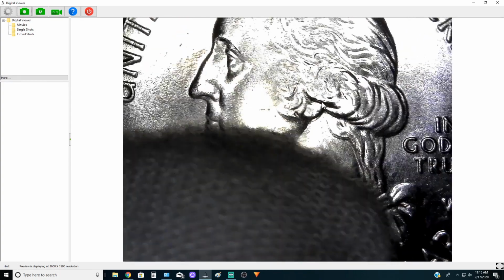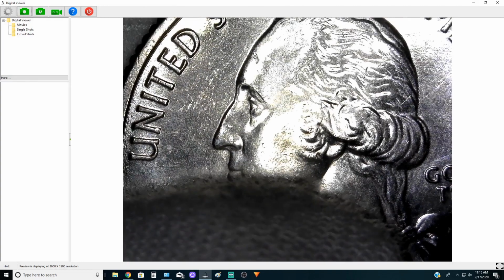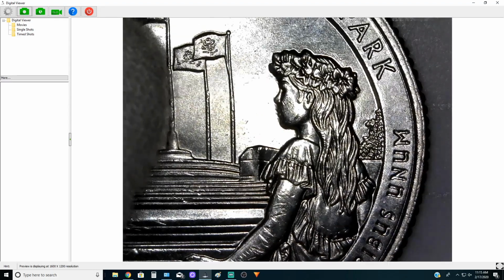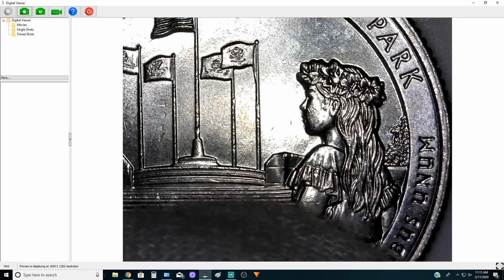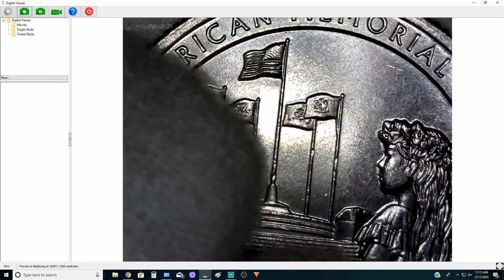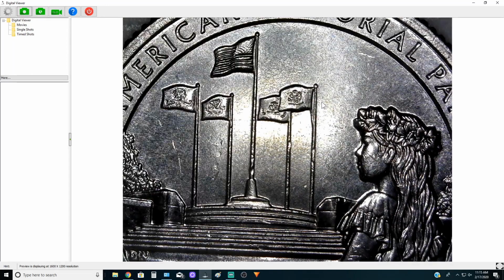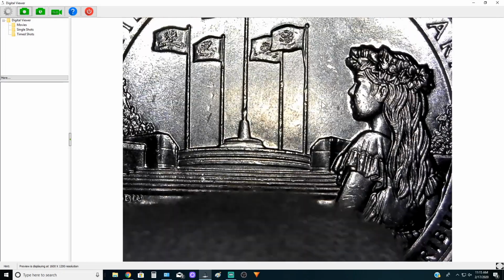This being not a low quarter, which of course would be the very first quarter ever struck at West Point, and this being one of the subsequent ones, which I think was the second series struck by West Point, it's not going to hold as much value, and it's just not a good idea to get this thing graded when it shows this much mint damage. It's not pretty, not worth it. You can do much better.